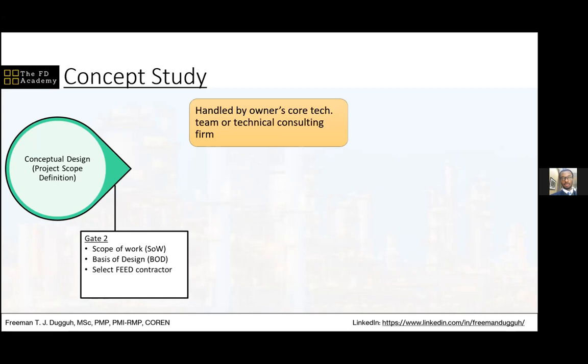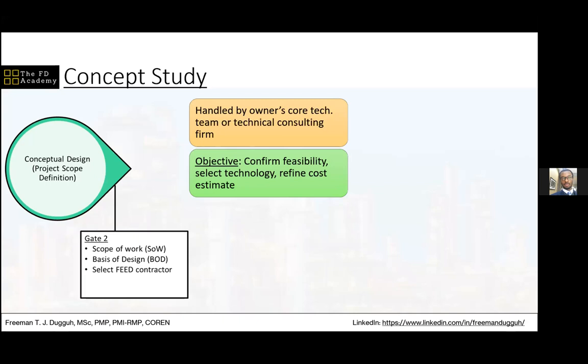The aim of the concept selection study, as I said before, is to confirm feasibility, select a technology, and refine the cost estimate. As part of the business appraisal phase, there is usually a cost estimate. But because not enough information about the project is known, that cost estimate is very rough. The error margin can be minus 50% to plus 100% if it is done right. So at the end of the concept selection, you expect that that error margin is narrowed down. And then at the end of the FEED, it is narrowed down sufficiently for the final investment decision to be made.